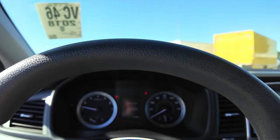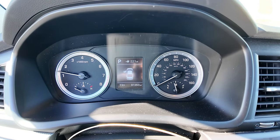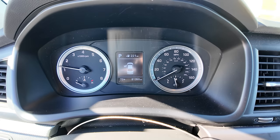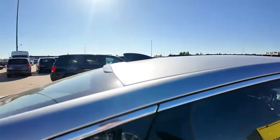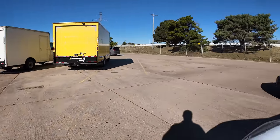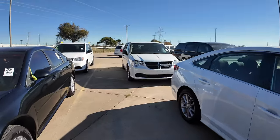Oh, that's not 0 miles, guys. Okay. There you go. This one's got 81,000 miles on the odometer, so that is a far cry from zero. So I'm gonna pass on this one completely. I thought the 0 miles was interesting. I thought we come across some kind of a rare vehicle here with no miles on it. I had to see it.